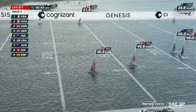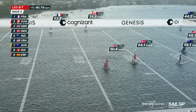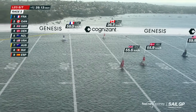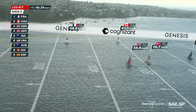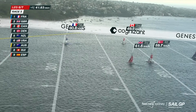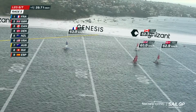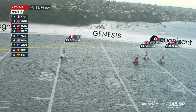As we see in the background, USA has to dive behind Peter Burling on New Zealand. Oh, it's really tight, but Australia, they've dropped to 7th here, Todd. This is all happening, and all that means is good news for France, good news for Canada. Canada briefly off the foils there. That's going to cost them. That might put Emirates GBR across them here on this cross now. Right of way with Canada. Emirates must be confident they're clear ahead here.